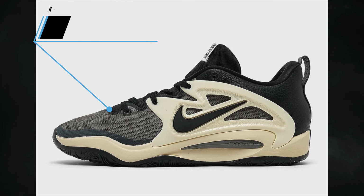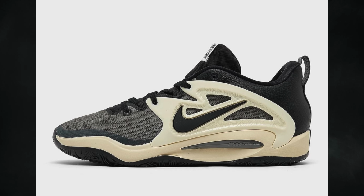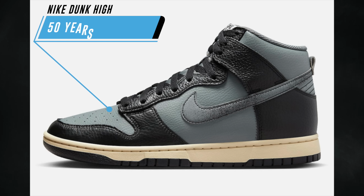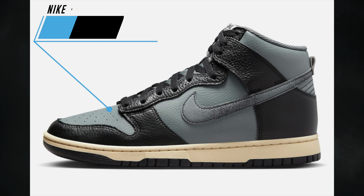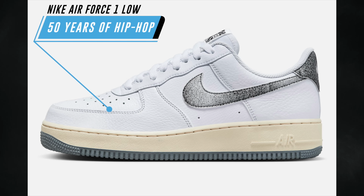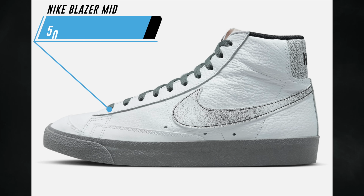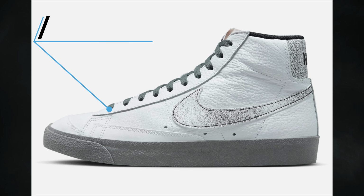Nike is celebrating 50 years of hip-hop with a new pack known as simply 50 Years of Hip Hop, and the pairs included in this pack are the Nike KD15, the Nike Dunk High, the Nike Air Force 1 Low, and the Nike Blazer Mid. All of them are currently scheduled to release on June 1st. The retail price for the KD15 is $150, the Dunk High will cost $125, the Air Force 1 will retail at $140, and the Blazer Mid will cost you $110. Now, I've seen spots like Hibbett's, DTLR, Finish Line, they'll all be getting them on that date.